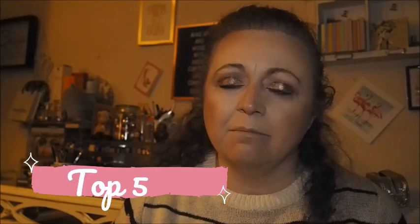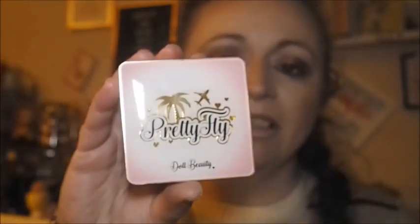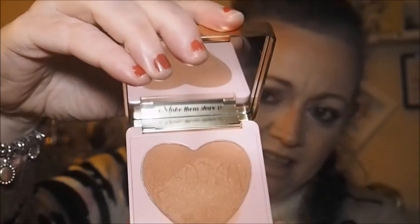Top 5, we're going into the peach leaning blushes again. Absolutely adore this packaging. If we was doing a ranking for the most adorable packaging, this would be up there because it's such a gorgeous blush. It's by Doll Beauty. It's part of the Pretty Fly blushers, and this one is in Viva La Vacay. It's just really, really pretty. Still got some of the imprint on, some of the palm trees. So yeah, just looks like that.